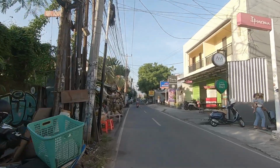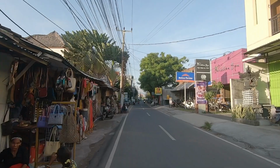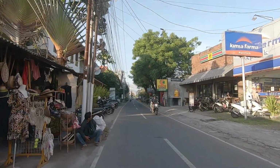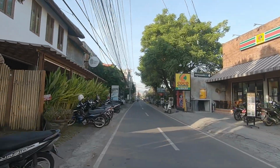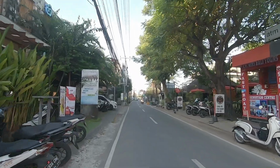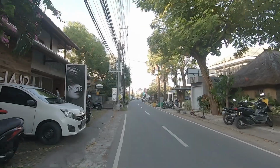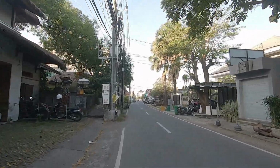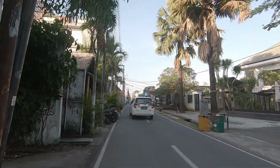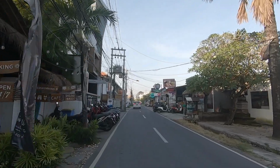In today's video, I'll be giving you a virtual driving video, and this is the Canggu area. It's about 5 o'clock in the afternoon, and this street is called Batu Mejan. Very close to Echo Beach, and I'm gonna be exploring this street without further ado. Let's go.